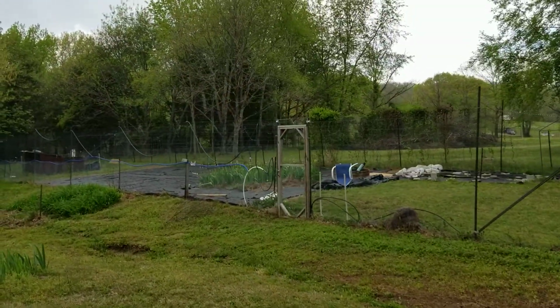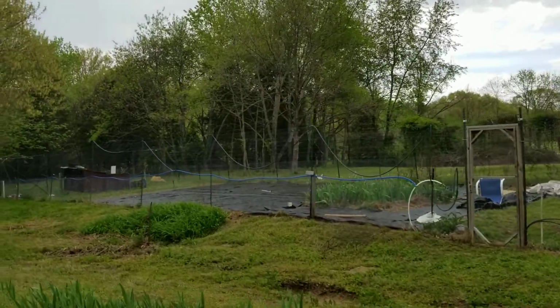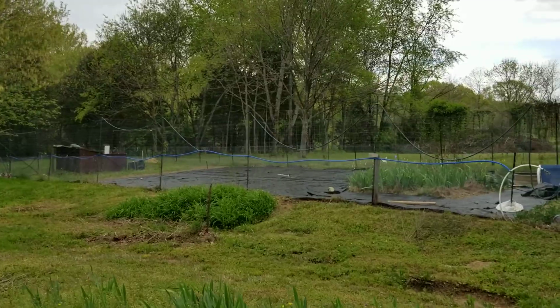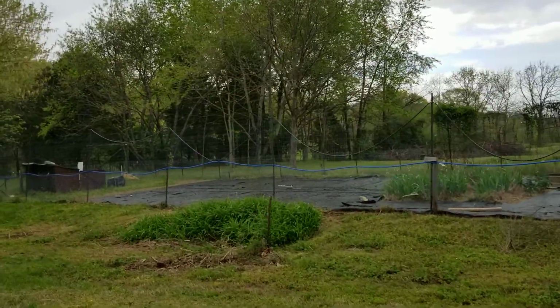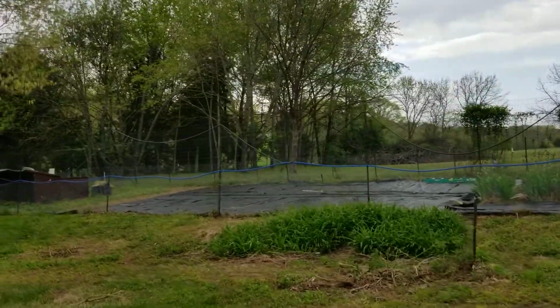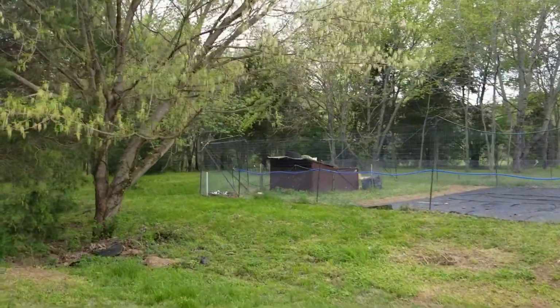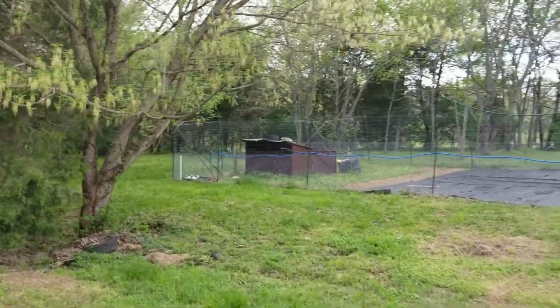On this side, this is going to be our flower garden this year. So we have some irises that are starting to bloom. And next weekend, we're actually doing our big planting weekend and getting all the plants in the ground so that hopefully we'll have lots of flowers for bouquets this summer. We also have our ducks over there. They love hanging out in the water.